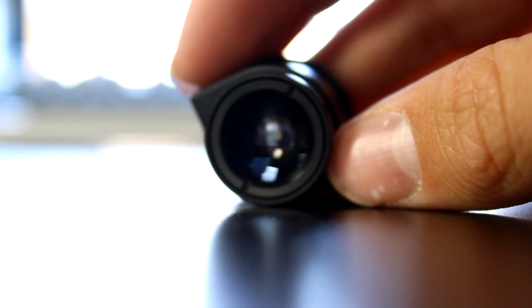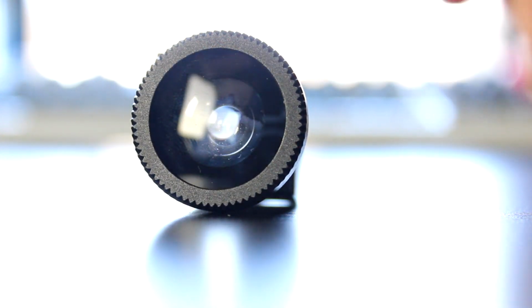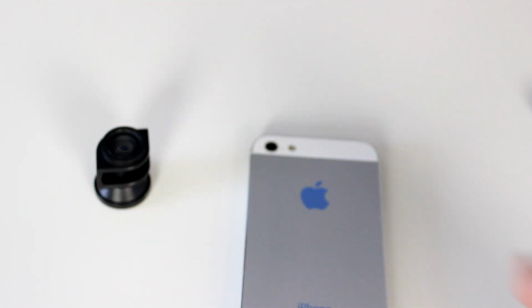Now this comes in at $6.69, so it's the most expensive item on this list, but it also comes with 3 different lenses, being the macro lens, the wide angle lens, and then the fisheye lens. Now this is probably the coolest gadget that I got to use. It attaches on the corner of your iPhone 5 or 5S without any tools required. The lens you use depends on how you attach it.